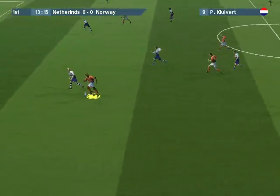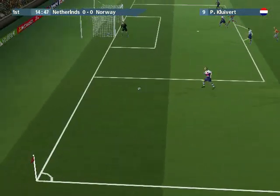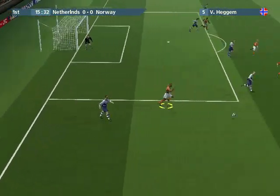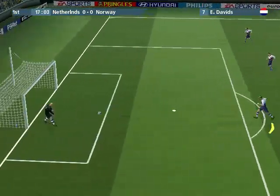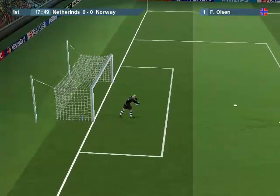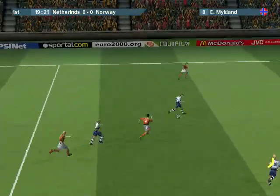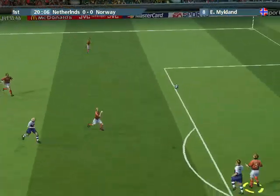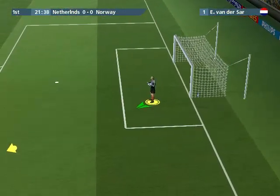Overmars. Good movement. He did well there to win the ball. Peggham. And the keeper will collect that one. The ball cleared well up the pitch. Micklin. Good catch from the keeper. That's great goalkeeping.